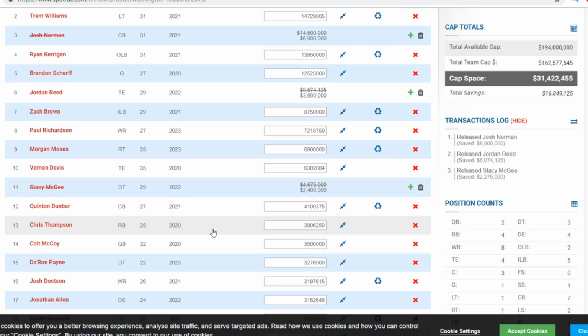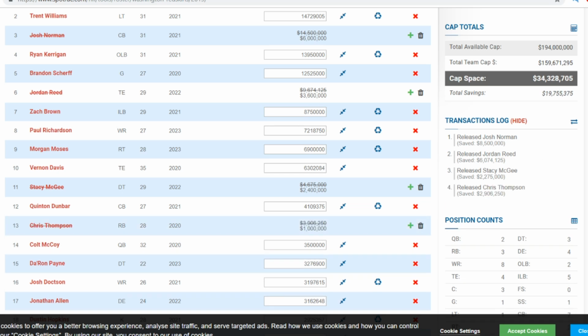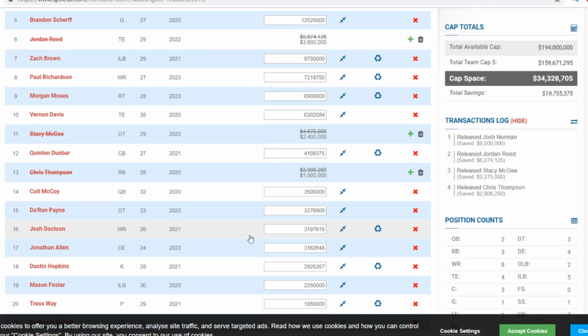Chris Thompson is another tricky one. I think he can play. Not this past season, the one before, he was looking like a Pro Bowl player before he got hurt. But even when he was healthy, they did not really want to use him. They can use that running back in the offense, but they just didn't really want to use him. So maybe he could be on the way out. $34 million.